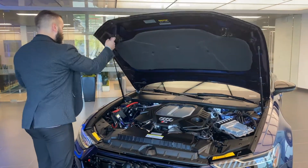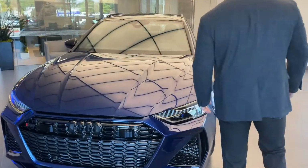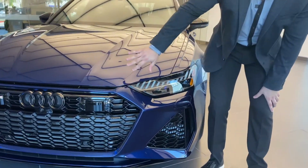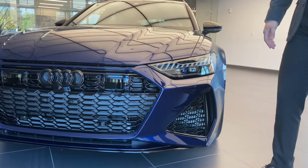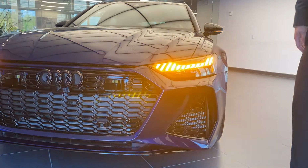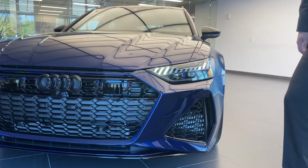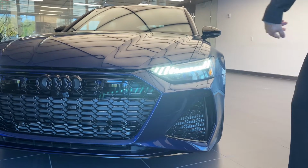All right, I'm going to close this up, and I want to show you the rear end real quick. Oh, and while we're at the front, actually, you can see, obviously, the RS6 has the A7 headlights, the RS7 headlights. They do their little dance on here whenever you open it up, and I'll show you that now. Hopefully it does it. That's a signature RS design that goes like that.